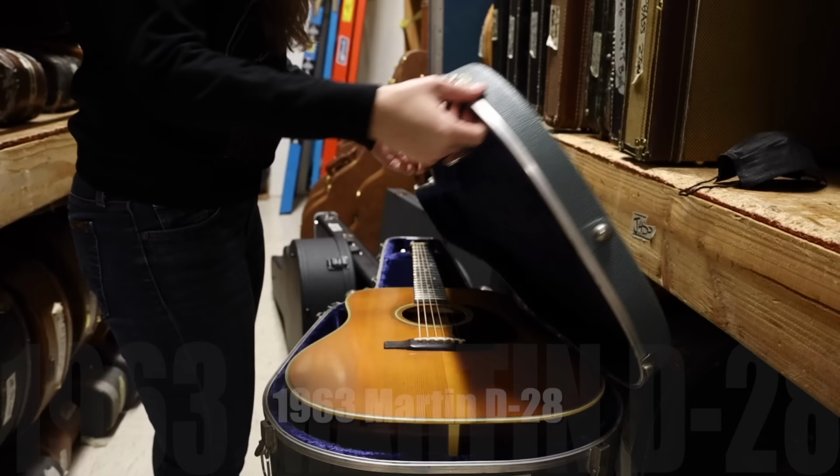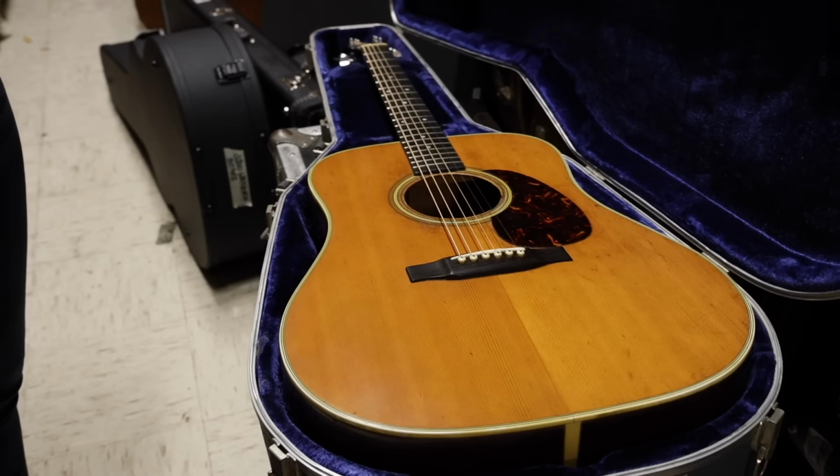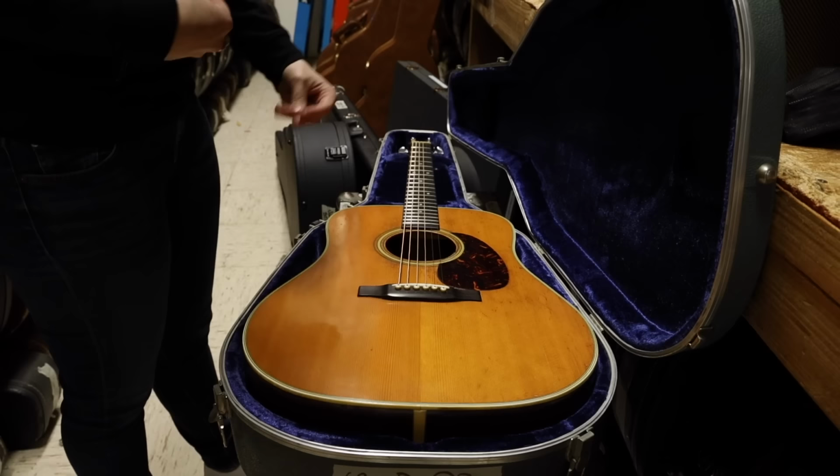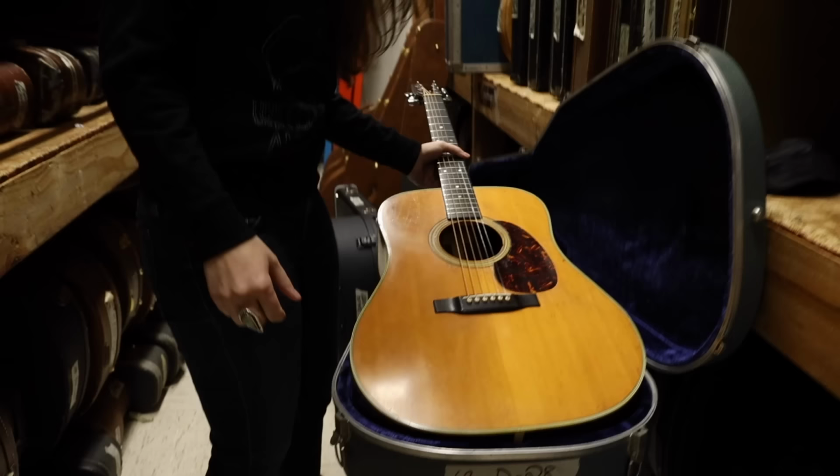That looks beautiful. It's got a vibe. It's been played, it's been loved, which I think is so cool because it really imparts the energy of that player into the instrument and into the wood. The wood responds to those vibrations and all that stuff. I just think it's really, really cool. But let's go ahead and chat about this one, shall we?